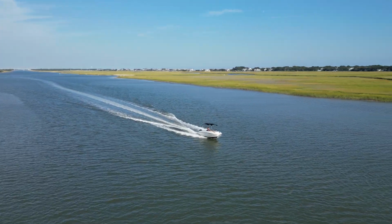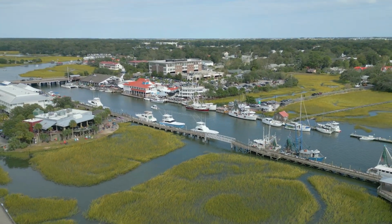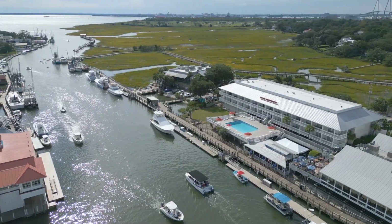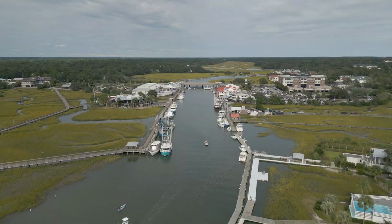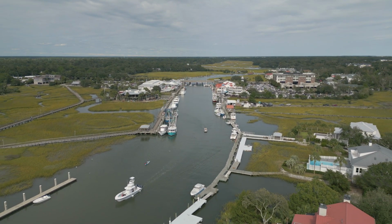Mount Pleasant is on the water too, so you can get a lot of your fresh seafood at some of the local restaurants here. I'm going to take you to Shem Creek in a little bit, and you can actually drive your boat up to some of the restaurants in Shem Creek, park it, and have some dinner there. Mount Pleasant has a lot of county parks. They love to have a lot of recreation opportunities for the residents and visitors, just so much to do.